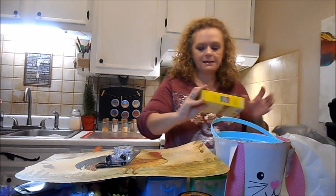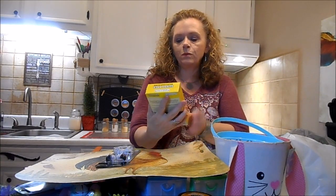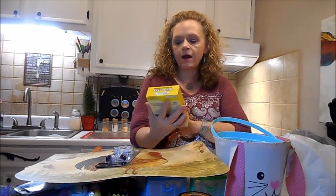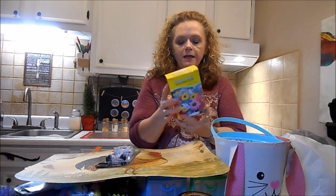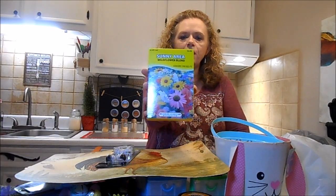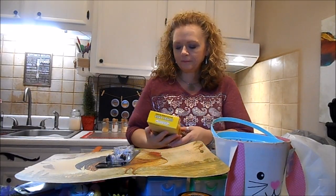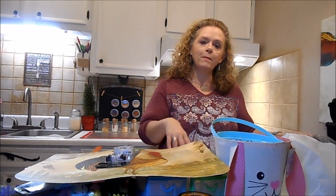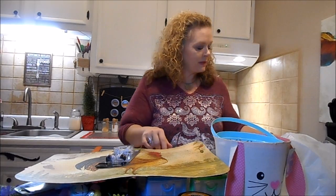And let's see, I got some of the Wildflower Blend for sunny areas. Covers 100 square feet. I'm not going to do 100 square feet, but I do have some planters. I'm going to try to put those in and see if it comes up. I already have some mums in them, and they're coming back from last year, so I thought I'd just put that in there with them.